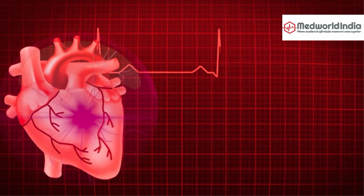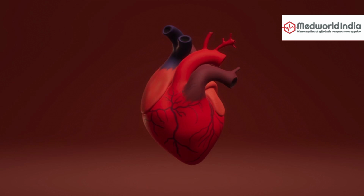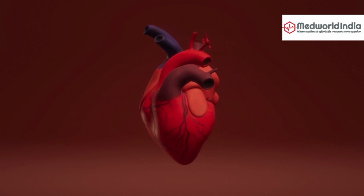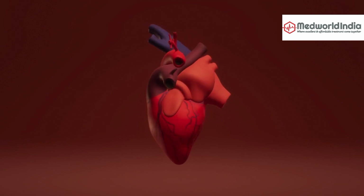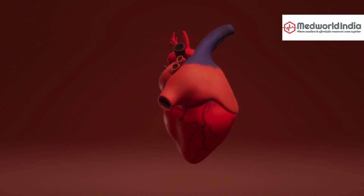A heart transplant is a complex but life-saving procedure. It involves replacing a diseased or damaged heart with a healthy one from a donor. This operation offers a second chance at life for individuals suffering from end-stage heart failure. It is a testament to the remarkable advancements in modern medicine.